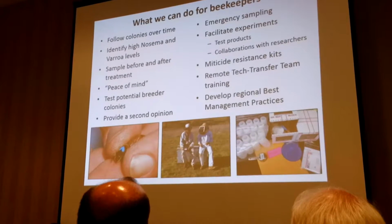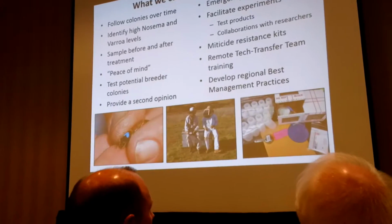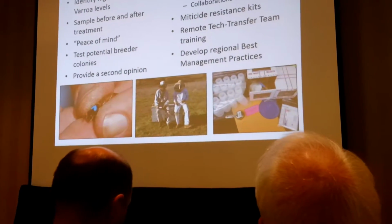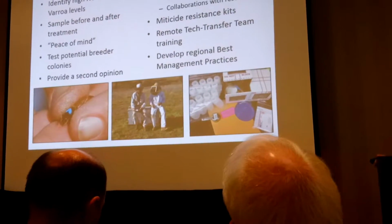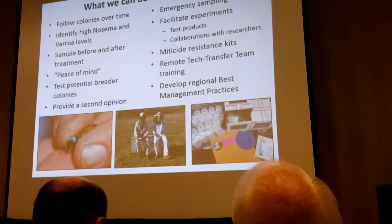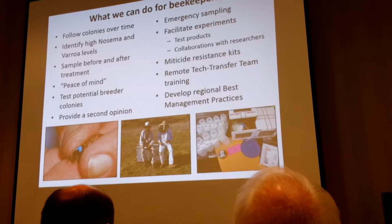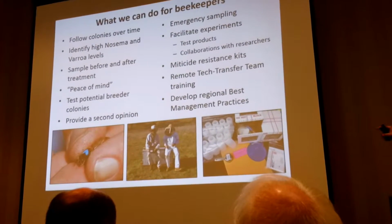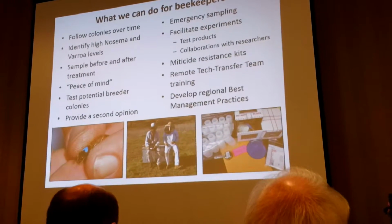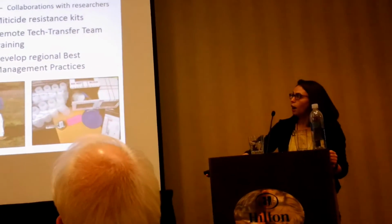So this is generally what we try to do for beekeepers, and depending on the beekeepers that we work with and depending on the area, we do different things for them. Like in the Midwest, we follow colonies over time, but for a lot of beekeepers, they want us to identify what their Varroa and nosema levels are, so they understand where they're at. So Mike Andre termed the word peace of mind. Some people just want us to come out and kind of know where their levels are, so then they can sleep better at night, sometimes with lower Varroa levels.